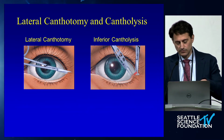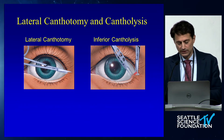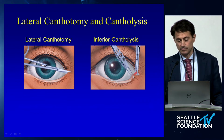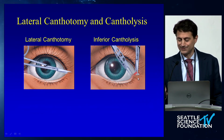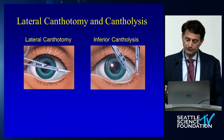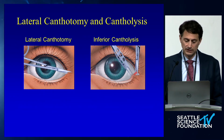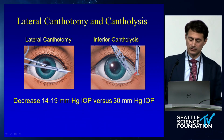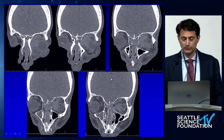You bring the scissors lateral and you cut to bone, and then you pick up, and you can see this little tweezers. In the picture, you're picking up on this. You'll feel like it's tense, like a guitar string. And then you cut down and you'll feel it release. And that's when you know you've done an adequate inferior cantholysis. And this can actually lower the pressure about 30 millimeters of mercury when you proceed with that inferior cantholysis.